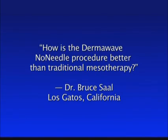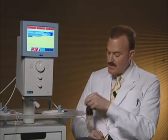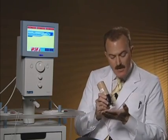In traditional mesotherapy, small amounts of natural materials are injected into the superficial fat in order to change the metabolism of those cells. What it does is it improves circulation and reduces the globules of fat. In this no-needle mesotherapy, we take these same materials and use an electrical current to drive it down into the tissue painlessly and effectively to alter those same tissues.